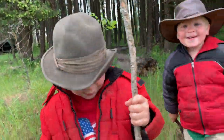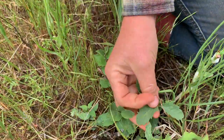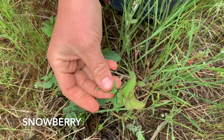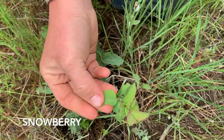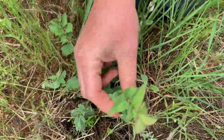But this is snowberry, right? This is snowberry. That's correct. And snowberry leaves can vary a lot in the immature stage. See how this one's kind of serrate, and this one's entire. It's not like a serrate knife. So the immature ones have, but they're always opposite.